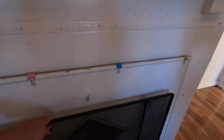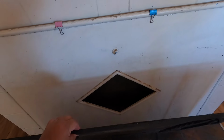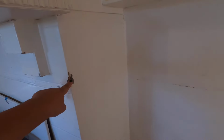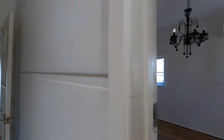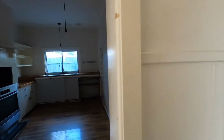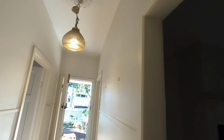Is this stuck? This is a fireplace that they've never used. Apparently, it does smell like dog. It's tiled, with the tiles broken. It's got this cute little heater thing.